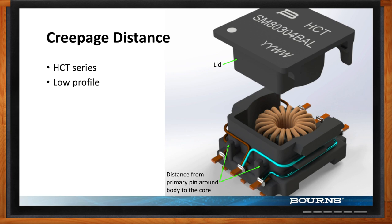The creepage is the shortest distance between the high voltage side and the low voltage side. But if you make use of the surfaces of the transformer itself, for example, to wrap the wire around the outside of the case, and also make use of the lid itself on the device, then you can increase further the physical distance over the surfaces of the housing between the high voltage side and the low voltage side. So there are ways of doing that.